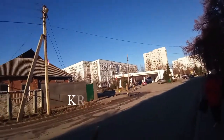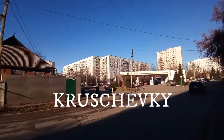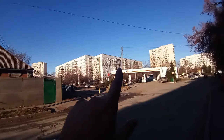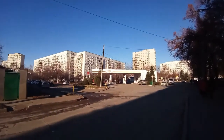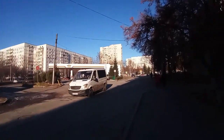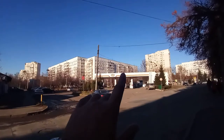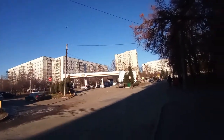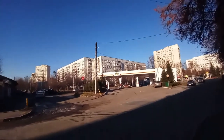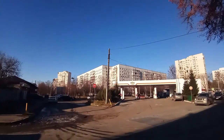And then you have the second type, they are called Khrushchevki. These buildings are a bit similar to the Panelki, as you can see, but these were made during the time when Khrushchev was the president, or he was ruling at that time. So you can see they're very similar, Panelkis and Khrushchevkis, except Panelkis are panels of concrete and Khrushchevkis are a small, let's say, evolvement of the Panelki.